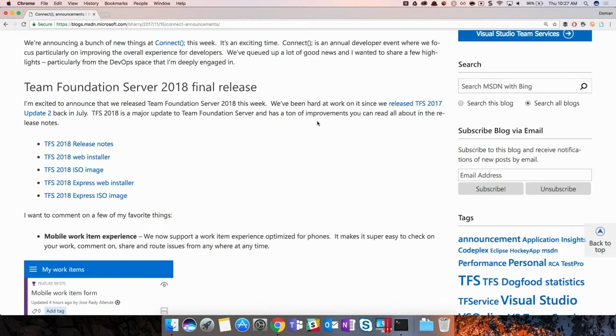So for those customers that still have TFS on premises, this is yet another roll-up of all the top features that we've been pushing down from the service. So in case customers don't know, we develop VSTS in the cloud. So Team Services gets built in the cloud. We put in all the new features there. That's the way you get the features the quickest. And then we bundle them up as updates for TFS.